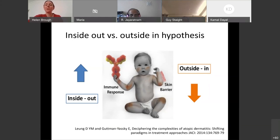There's been a lot of discussion as to what came first. Does the barrier dysfunction come first, or does the immunological response come first? And since the discovery of the filaggrin gene, which is a gene in your skin that actually forms the skin barrier properly, we now know that that's highly related to eczema. So the general consensus is now that the skin barrier comes first, and then the immunological response goes second.